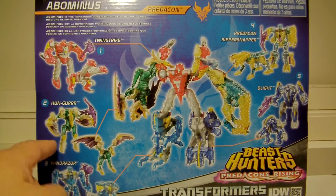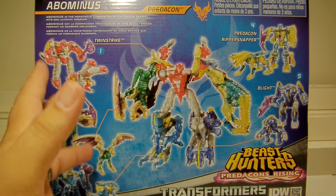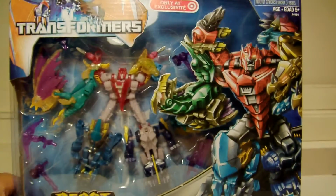But it just doesn't make sense that he's Hungar when he has wings. So why would he be Windraiser? So yeah, they definitely screwed up. But that's kind of cool. Whatever. It's a nice box.